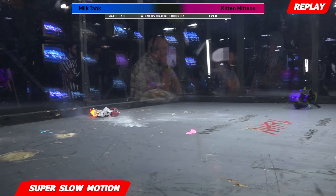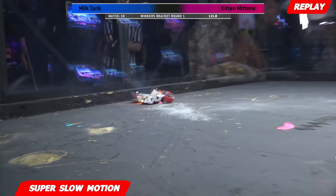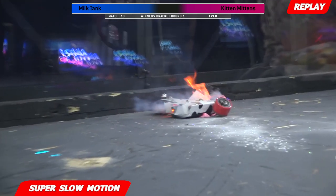Wow. And I am looking right now at the team behind Milk Tank. They are so overjoyed to be watching their bot get destroyed right now. Both of them, can we get a shot of them? Wow. Love it. Just love it. They're here to have a good time, and I got to tell you, it's magic that they're in the finals to begin with, and I'm just so happy to have them here.